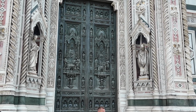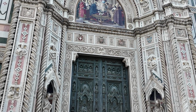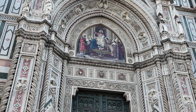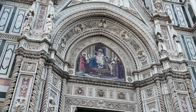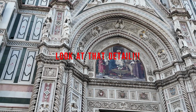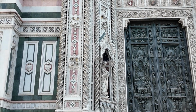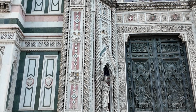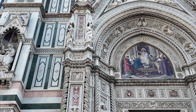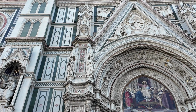But the doors, and then of course the painting. You know, the way sculpture and craftsmanship and painting and art is put together here, it's absolutely gorgeous. And then you can see here, even going up these columns, right? You have these kind of twisty stairs going up each side. And then just above that frieze, there are a couple more statues carved with little hoods above them. And then above that, we have yet another statue.